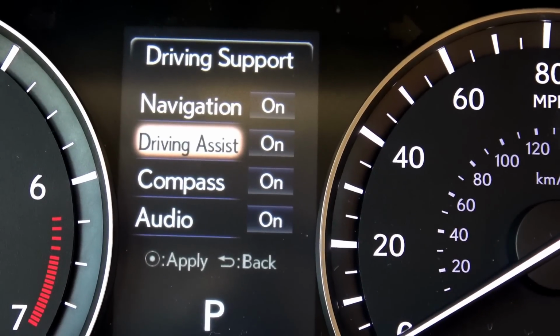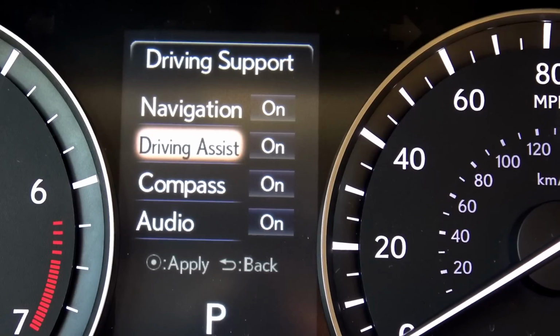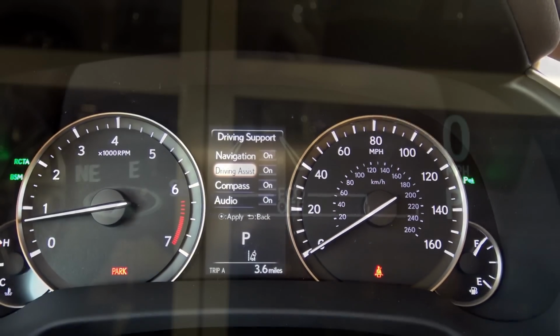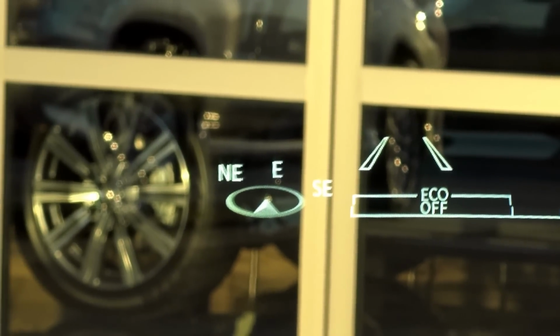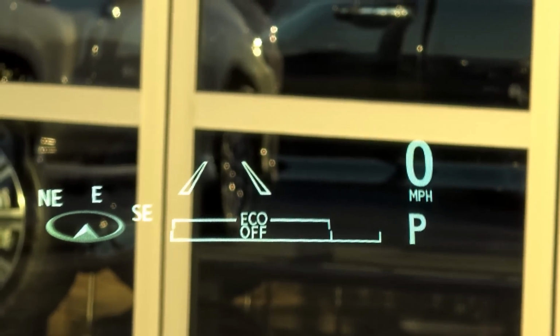Then I have compass and audio. When audio is on, it will show me what mode of audio I'm in, the radio station or whatever I'm listening to. And the heads-up display is in full color, so it will show different colors on the screen. 2016 was the first time we ever offered a full color heads-up display.